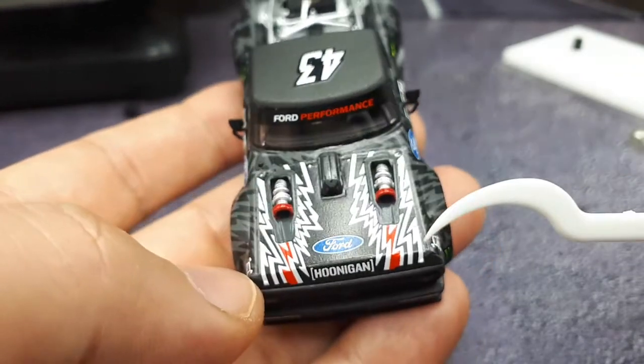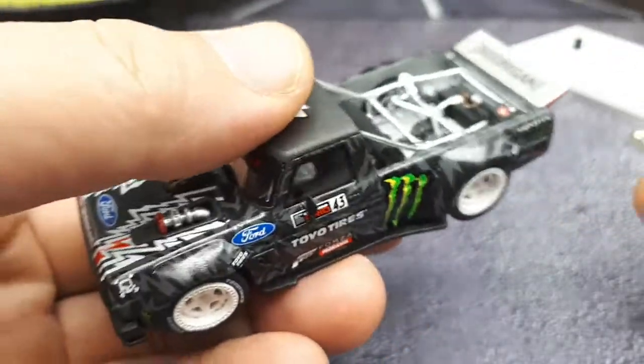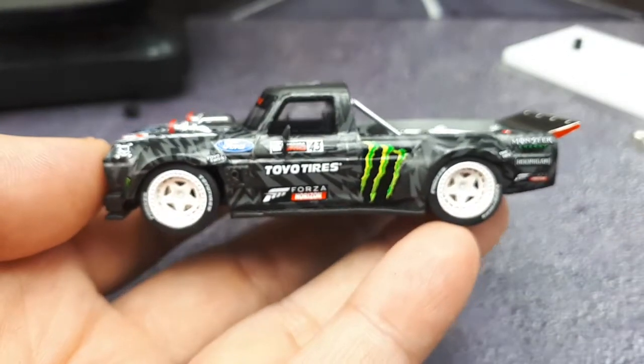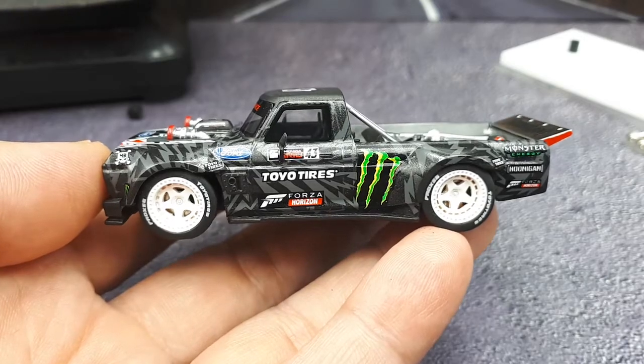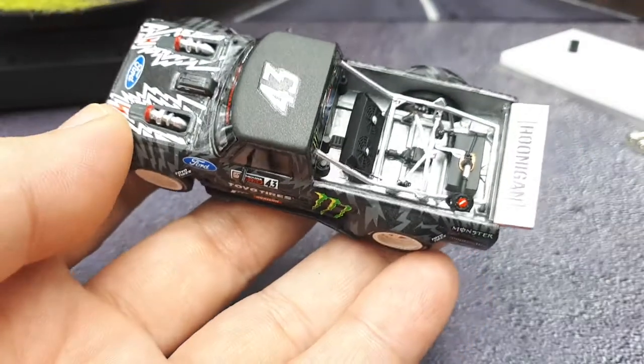Okay. It's a super light model. It's resin. It's not metal. Most of these higher end models, they're going for detail, so you have to go with plastic to get the fine detail. Metal just can't do it.